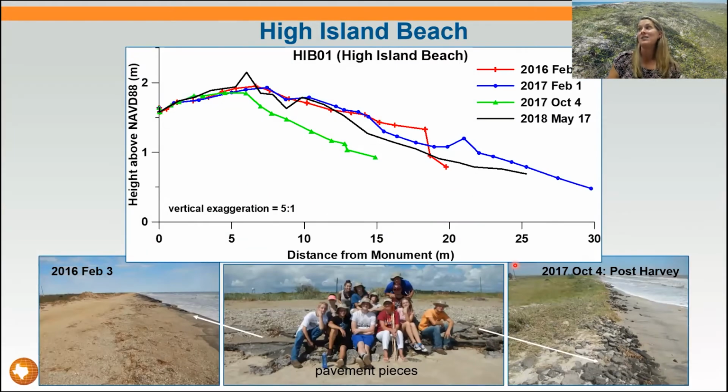Another site that the High Island students monitor is we call it High Island Beach. It's right past the curve going into High Island on Highway 87. We would have to walk to it because the beach is extremely narrow at this location. And what you're looking at here in these pictures is the old Highway 87, the pavement pieces that are on the beach here. This is the old Highway 87 that used to travel all along Bolivar Peninsula up to Sabine Pass. And they obviously have had to close the highway now because it's in the swash zone on the beach here.